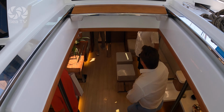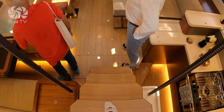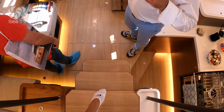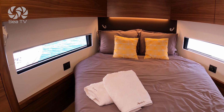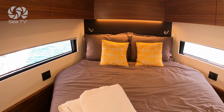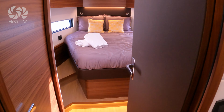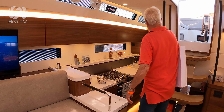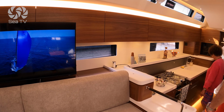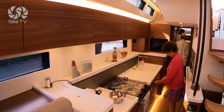The aft cabin, the master cabin in the back, would be one of the things that everybody is looking for in Amel. It's a big, wide, spacious cabin with en-suite toilets and showers, and access from both sides of the bed, and everything you need to feel at home for a long time. The galley in Amel is a professional galley that you can cook in under any conditions.